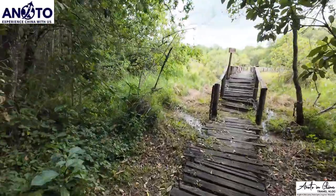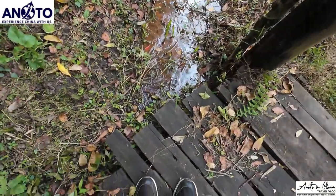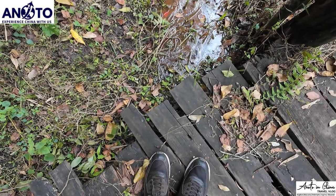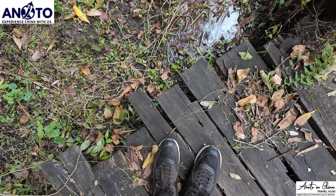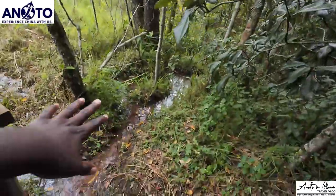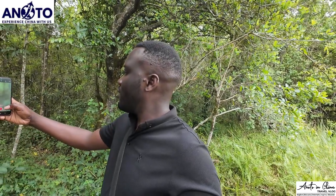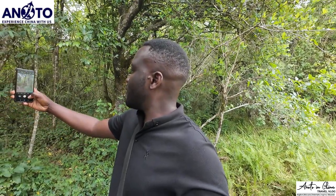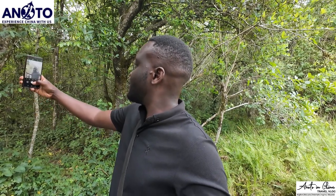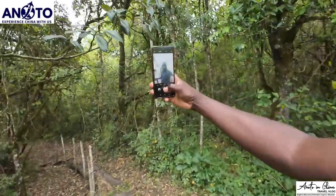Let's proceed. So here we can see some water. Water here. Saiwa Swamp. You can see how the water is. It's a bit rusty. So Saiwa Swamp. The swamp is here. I want to take a selfie here. Look at that.